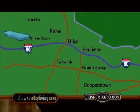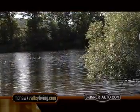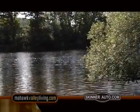This week we're taking a drive through the beautiful Kuyuhoora Valley. This valley was formed by the mighty West Canada Creek that runs from the southern Adirondack Mountains, forming Hinckley Reservoir, cascading down Trenton Falls and emptying into the Mohawk River near Herkimer. The river was an important waterway to the Mohawk Indians, who gave it the name Kuyuhoora.